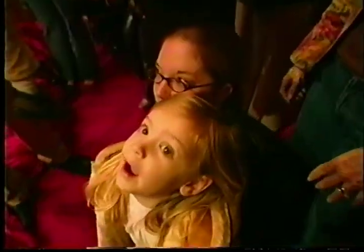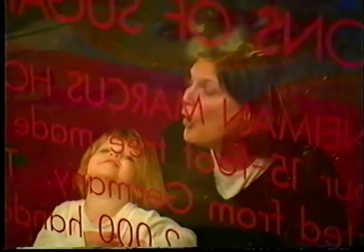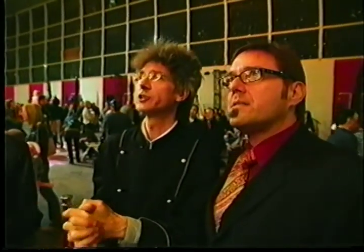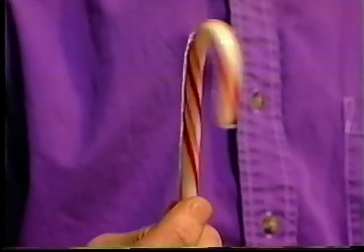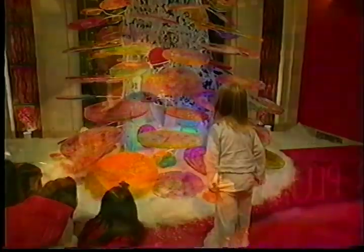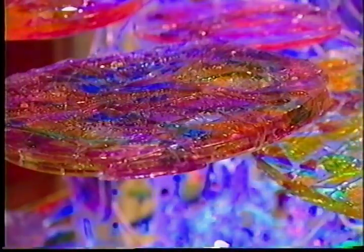For the kids, this tree is just a sweet dream. A sparkling, glowing tower of sugar, higher than the eye can see. How many small pieces are in the center? 2,000. What began as a candy cane in the mail 10 months ago has grown into 3,000 pounds of sugar pieces. 400 discs ring the tree, ranging in size from 2 inches to almost 2 feet, some weighing up to 30 pounds. 2,000 delicate ornaments float through the center of the tree.